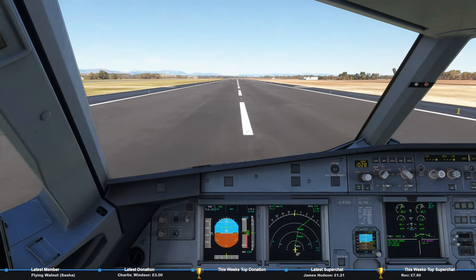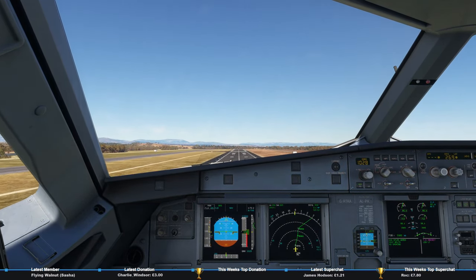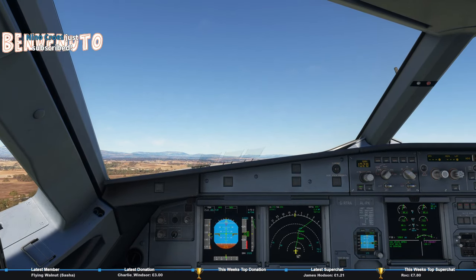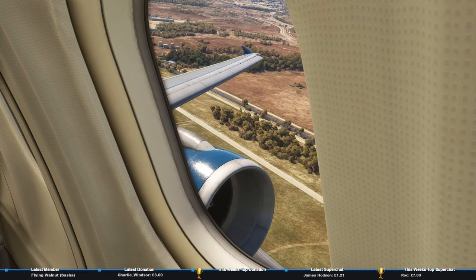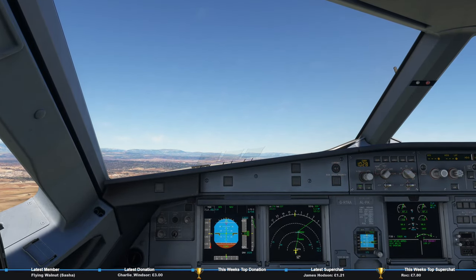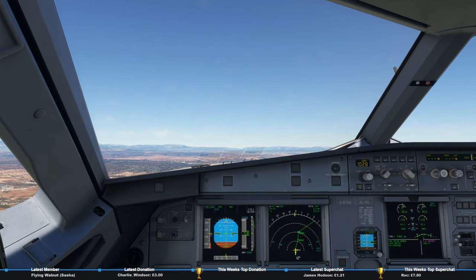V1, rotate. Sorry, climb. Gear's coming up. Fantastic. Right, there's NADP1, and I've told it to accelerate at 3,000 feet, so now I can go to climb. There we are, I'm still hand flying, slash not. Manipulating the autopilot with my left hand.